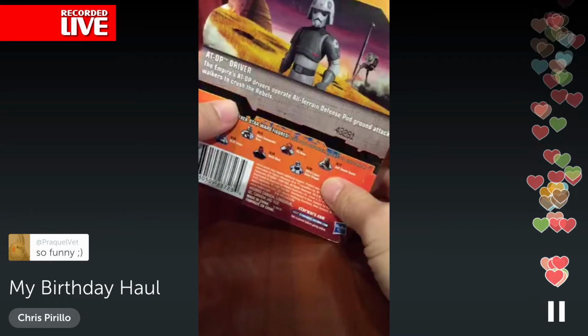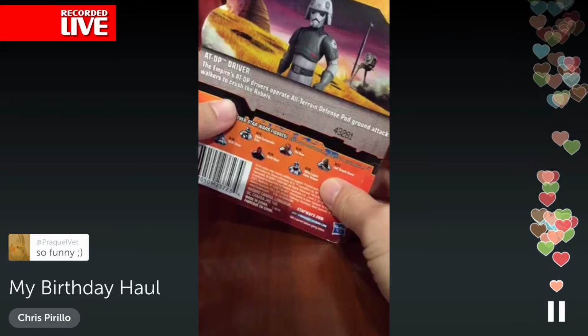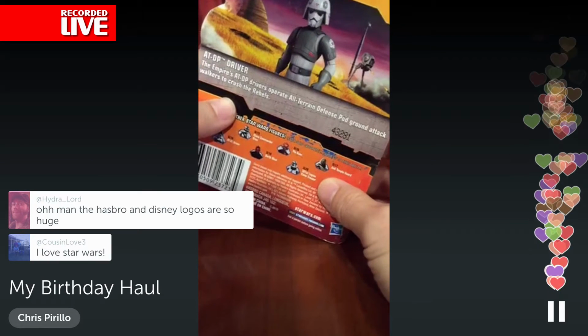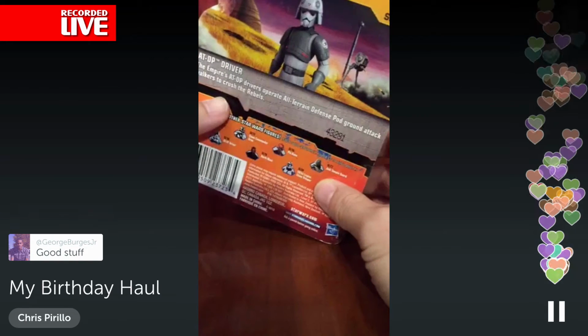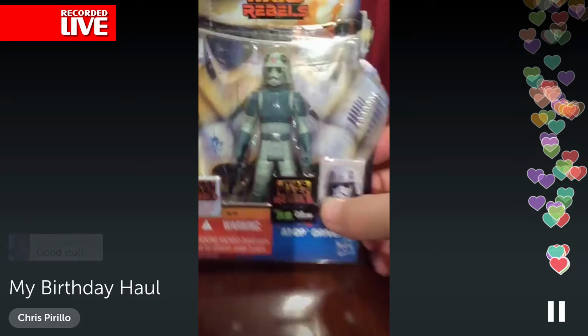The Empire's AT-DP drivers. Now might be a good time to remind everybody, I am on an Imperial Stout, my beer for the day. Anyway, the AT-DP drivers operate all-terrain defense pod ground attack walkers to crush the rebels, and I love the sculpt of this figure.